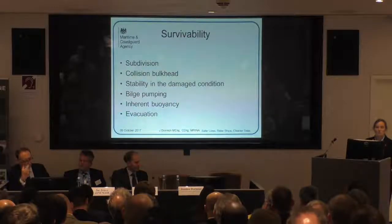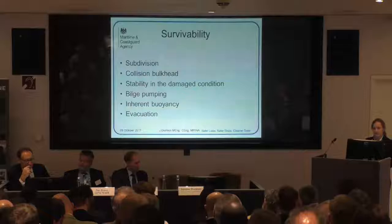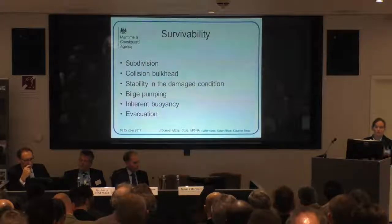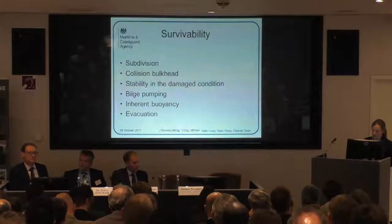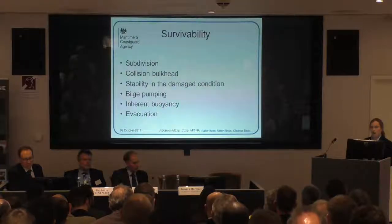Inherent buoyancy. Some of our vessels, I mentioned we've got a 7.5 metre passenger boat. Obviously, the amount of subdivision you can get in there is not great. So for that sort of vessel, you'd be looking at inherent buoyancy, so that even if it was flooded, it could still stay afloat. And really, the key here, as I've said, is evacuation. We're looking at being able to get people off.